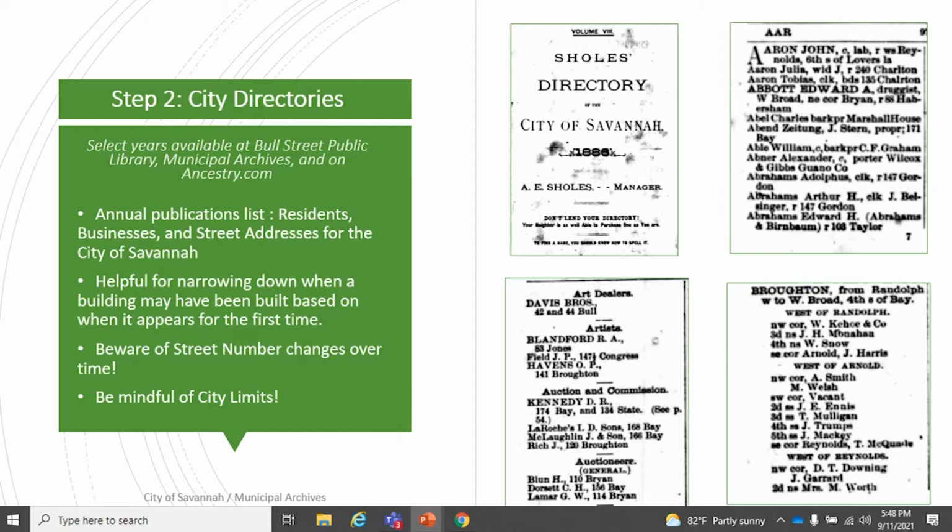So just to take a look at what we've got here, this is the 1886 city directory. So this is the people section, the resident section. So they give you last name, first name. There's all kinds of little abbreviations that you sort of have to learn to translate. The C here indicates that this individual was African American. He was a laborer, and he resided at West Reynolds, the 6th house from Lover's Lane.